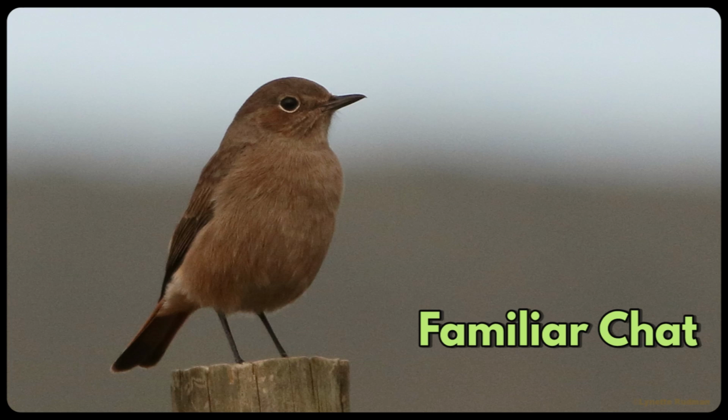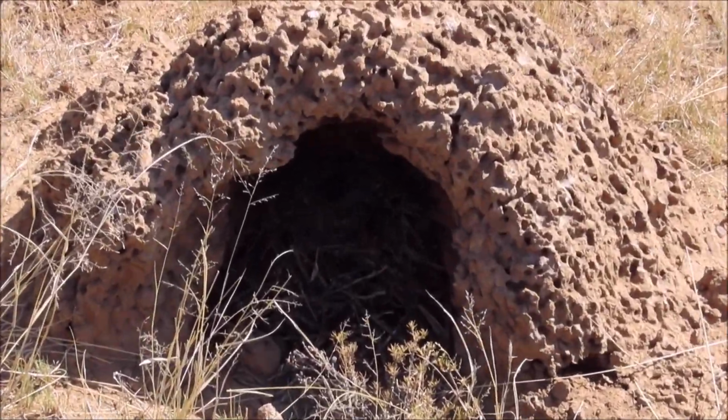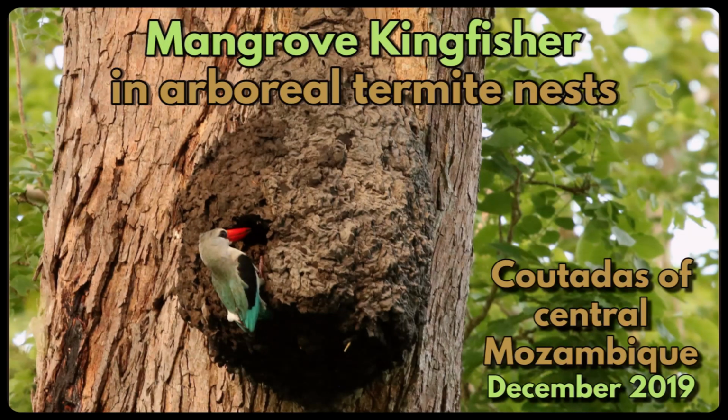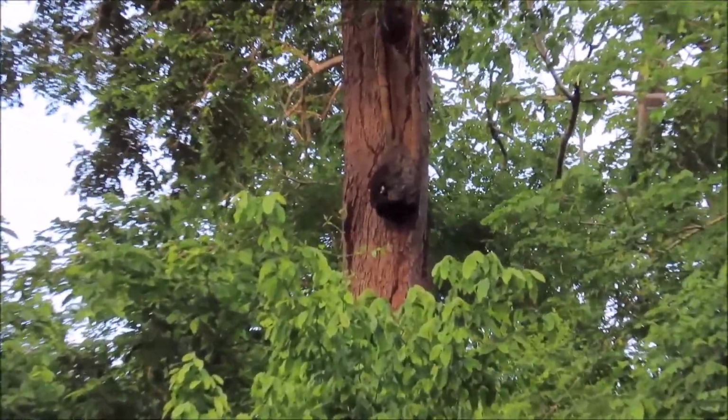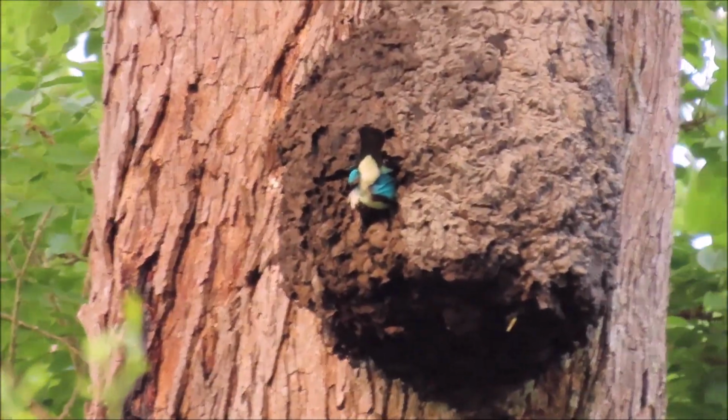And a familiar chat made a very cozy nest deep inside. It is safe from the elements and has sheep's wool inside. I was very privileged to find a mangrove kingfisher in an arboreal termite nest in the Cataradas of central Mozambique. This mangrove kingfisher is excavating its nest in this termite mound.